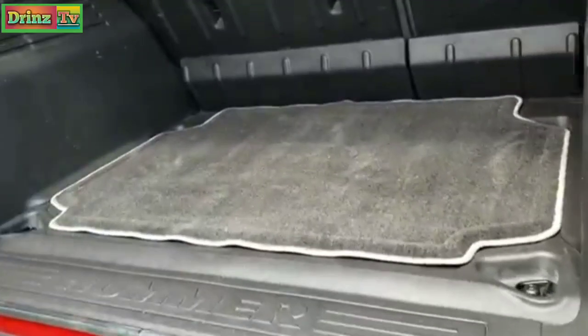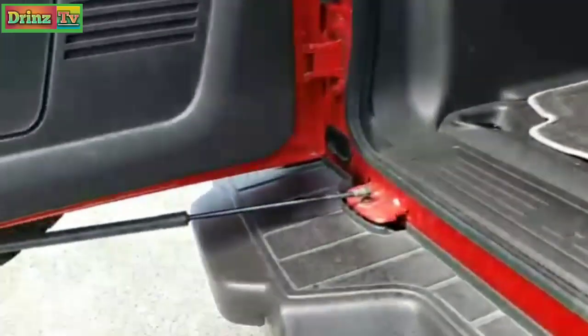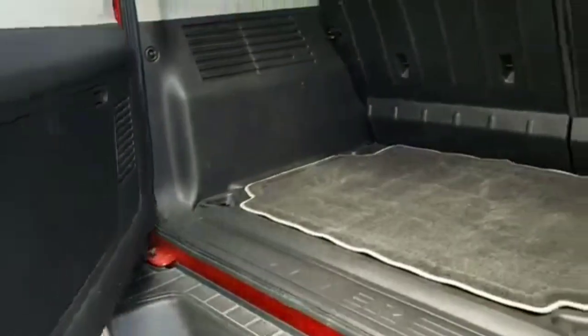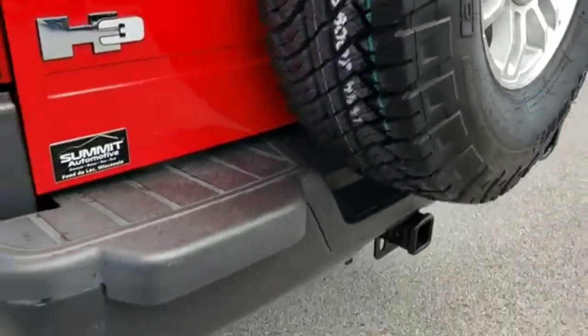The back storage area, very, very clean. Those seats do fold down for extra storage, and then it does have the shock assist, and all your jack tools are right in there. But really nice big area, shuts nice and solidly, has the factory matching wheel.